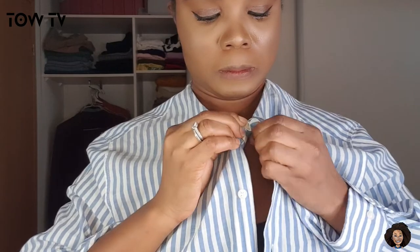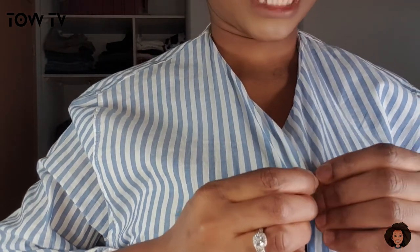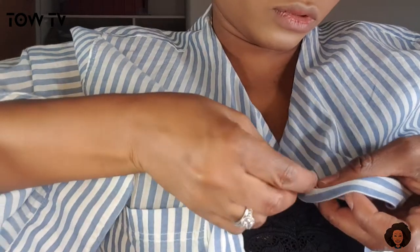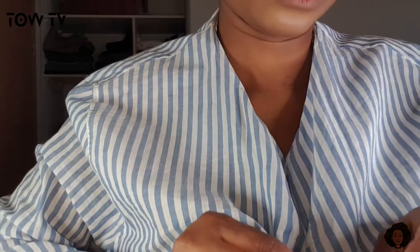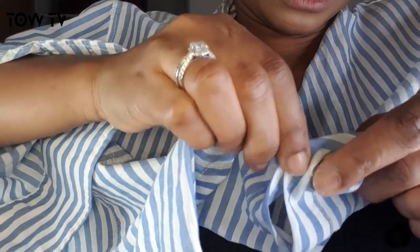So you're gonna button the shirt all the way down. As you can see, I'm buttoning the shirt inside out, or should I say outside in. So you're gonna button like this. The idea is to give the shirt a different look from the original look. So as you can see, look at what I have here. You take your button hook like this and take it in like this and button outside in.